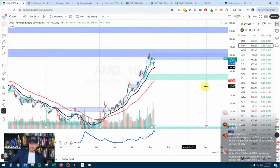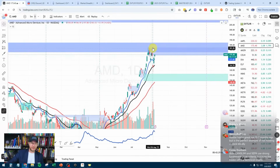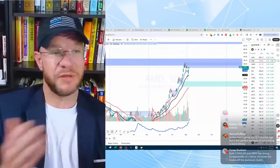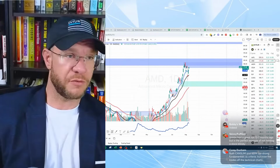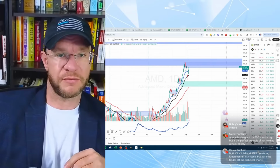AMD is in this big, beautiful uptrend. Now it's got a lot of overhead resistance. This would be an area that I don't know how long it's going to take to get through, kind of resistance. But personally, I would focus in on my plan and my exit signals, and then I wouldn't stress about it. All that kind of stuff is noise. Because there is the ability to see so much noise in the markets, it can really distract you from following your plan. So that's where I would go. Just follow your plan.